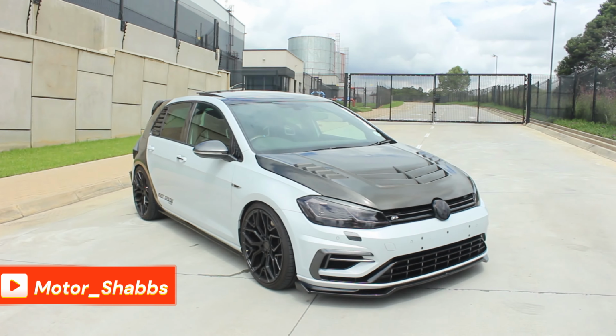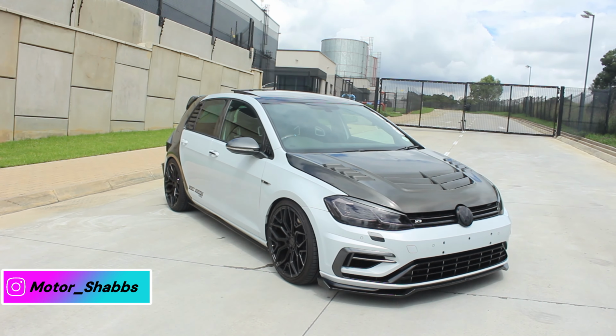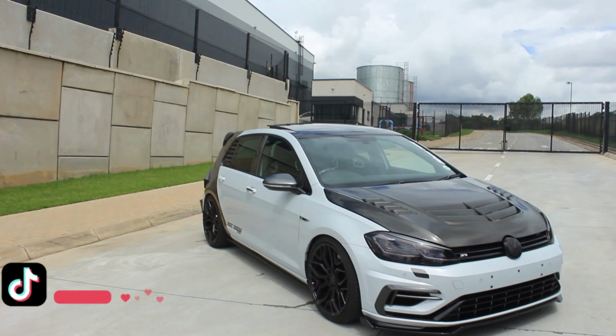I am going to be reviewing this. The VW Golf R, which many of you guys know her as Nova, which you've seen on social media.